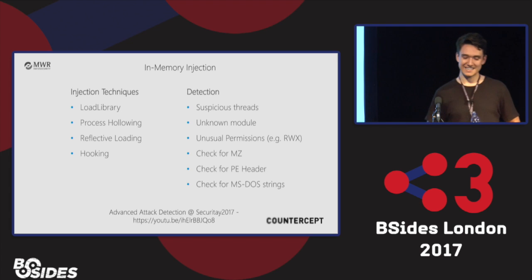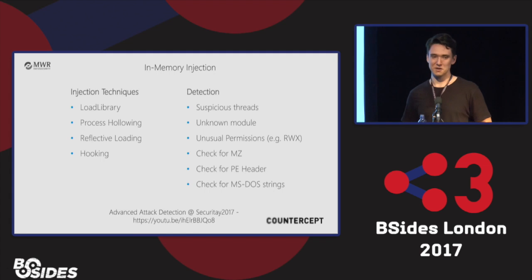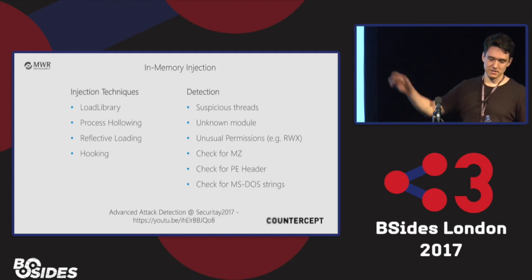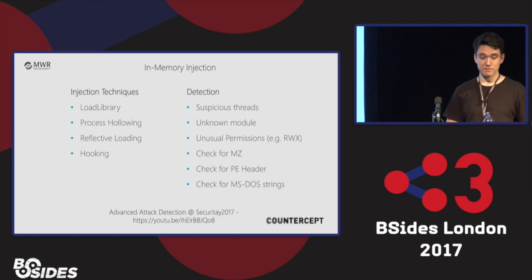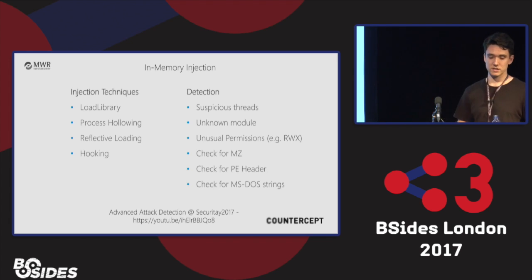Now, the reality is that memory anomalies are quite easy to detect from a threat hunting perspective if you have the right tooling in place. I've listed out some of the common techniques on the left here. You've probably all heard of them. These are the kinds of techniques that most of the modern attack frameworks use. PowerSploit, Cobalt Strike, Metasploit. They all employ these things.